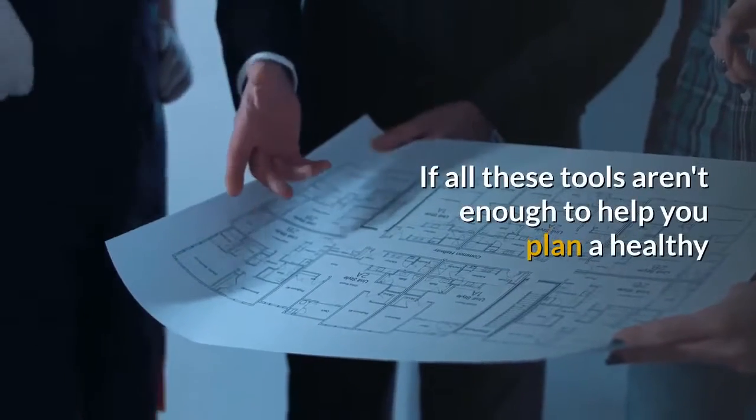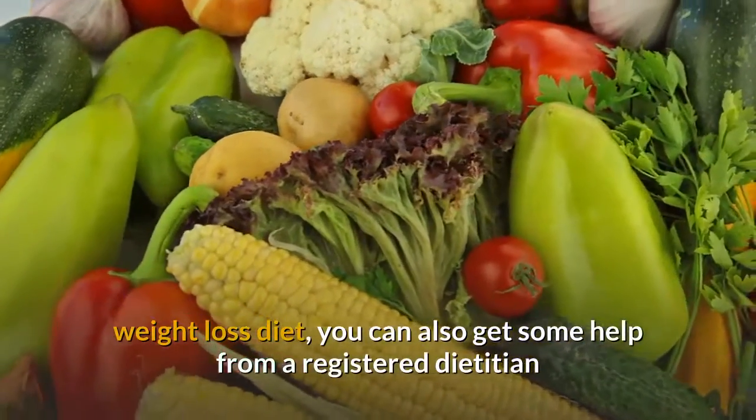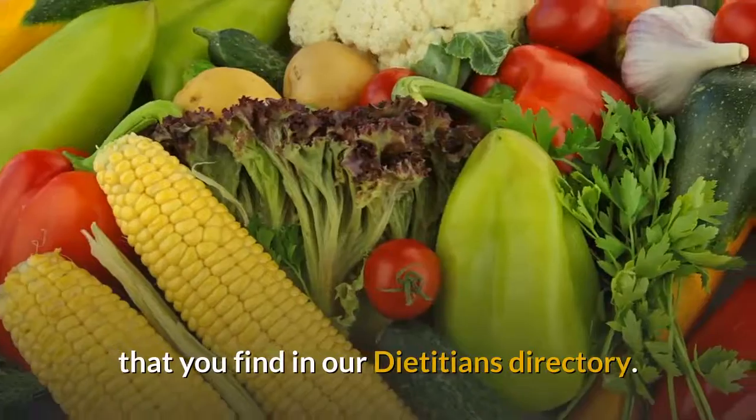If all these tools aren't enough to help you plan a healthy weight loss diet, you can also get some help from a registered dietitian that you find in our dietitians directory.